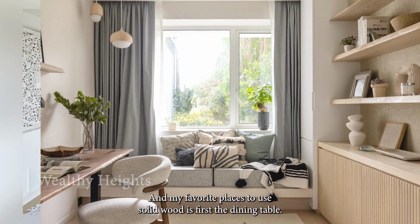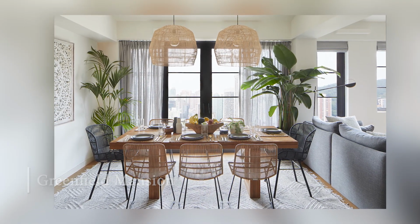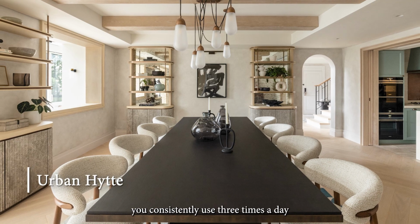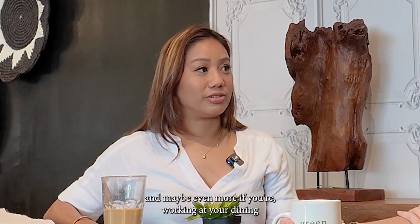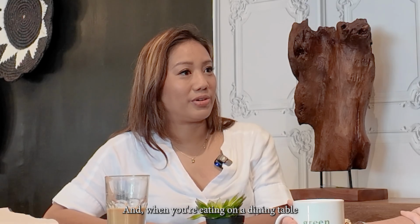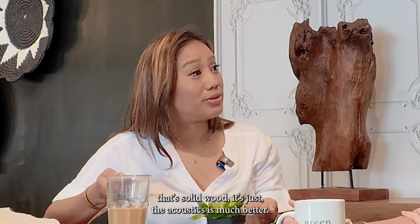And my favorite place to use solid wood is first the dining table. Yes. The dining table is the heart of the home. It's the only place where your family will consistently use 3 times a day, and maybe even more if you're working or doing homework at the dining table. I love using wood because one, it's softer. Yes. It's warmer. And when you're eating on a solid wood dining table, the acoustics are much better.